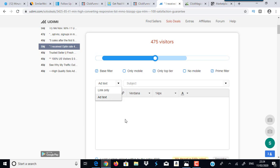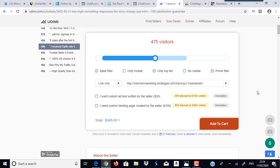Okay, so you have two options out here. You could write your ad text yourself down here, or you could just put your link down here. You're going to put your link here, all right? And then you could have the seller write custom ad text for you. They're going to charge you $35. Any orders above $100, you'll get a 30% discount on this, okay? So basically, it will work out cheap for you in this case, all right? But you could have someone write this for you, okay?